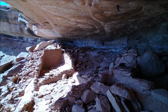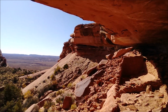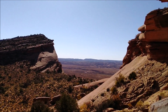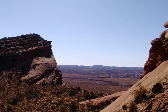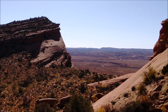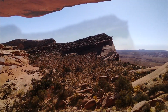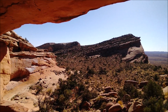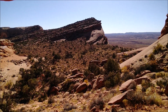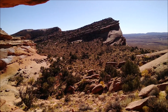Wow. And look at this view. My goodness. This is the edge of Coombe Ridge. I probably should be saying Coombe Ridge. Wow. Look at this beautiful flat area here. I don't know if they grew crops there or not, but it would be a good spot for it.